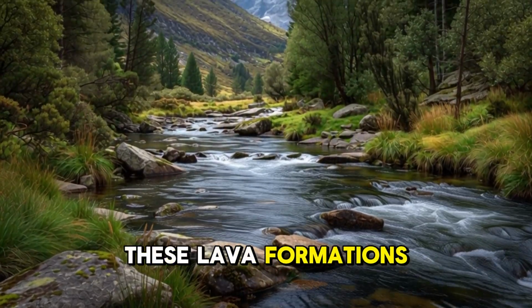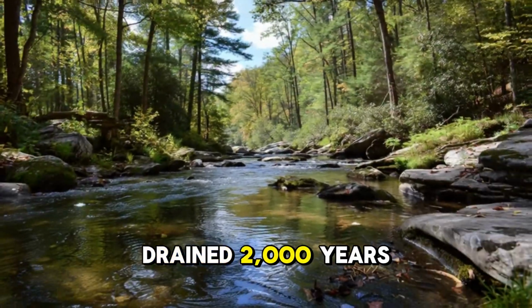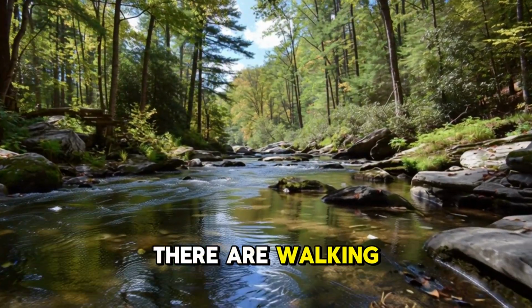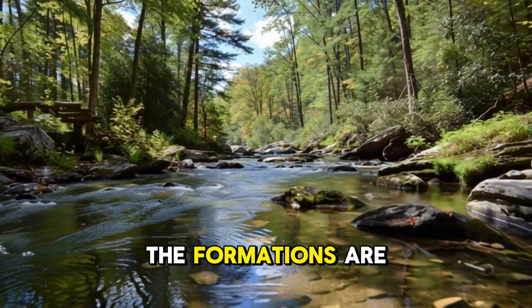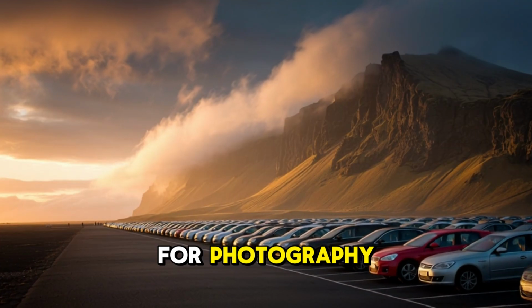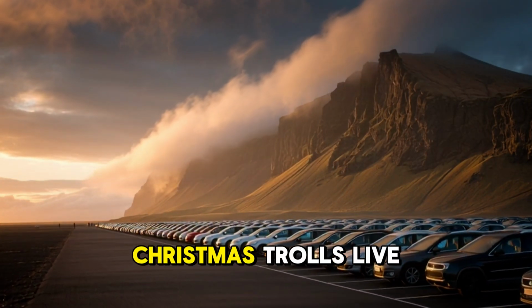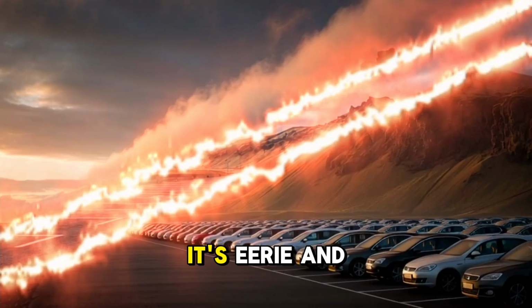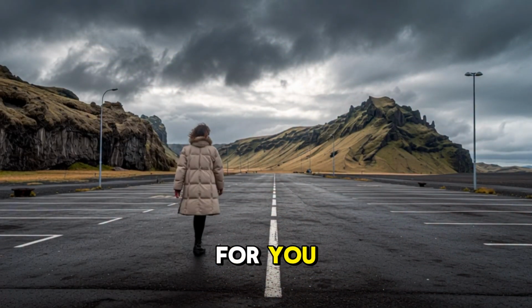These lava formations created weird pillars, caves, and arches when a lava lake drained 2,000 years ago. There are walking trails ranging from 15 minutes to an hour. The formations are dramatic and perfect for photography. In Icelandic folklore, this is where the Yule lads, Christmas trolls, live. It's eerie and beautiful. Here's a Game of Thrones pilgrimage for you.